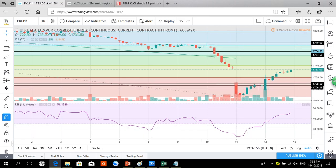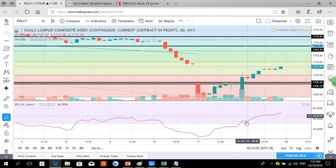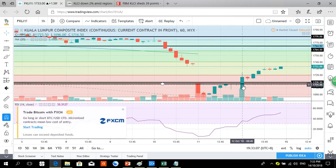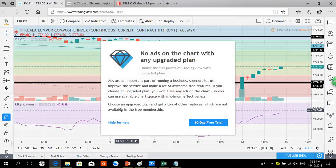So we can see that here it got oversold, so there is a potential buy signal if the hourly chart shows a breakup. Here RSI rebounded from oversold, and then the candle broke above 1708.5, the level we mentioned just now in the daily chart. So it triggered a buy signal.